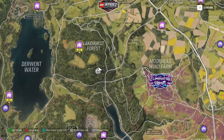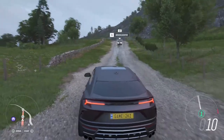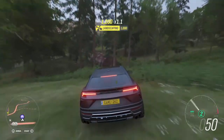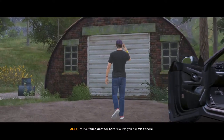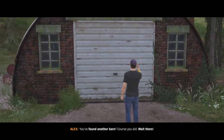Okay, so what's next? Okay, so we fast traveled to this one. Where's this place? Our second barn find. You found another barn? Of course you did. Way there.